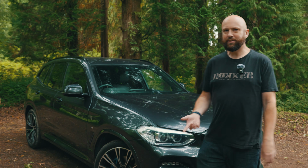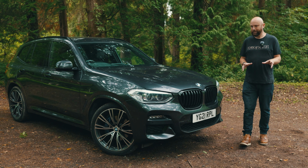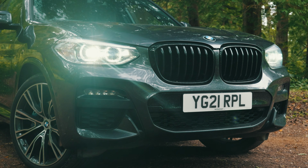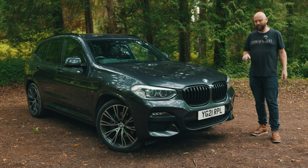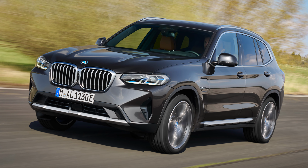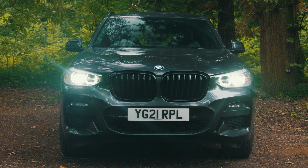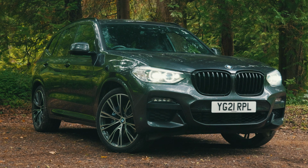Delightful. This generation of the BMW X3, called the G01, came out in 2017 and ran until 2024, and it was facelifted in 2021, but this is one of the last of the pre-facelift cars, if that makes sense. The facelift really did make it look quite a bit more modern, with thinner headlights, with sharper daytime running lights, and a bigger grille that joined in the middle. This one hasn't got any of that, so you could argue it looks a bit dated.